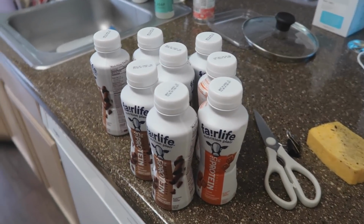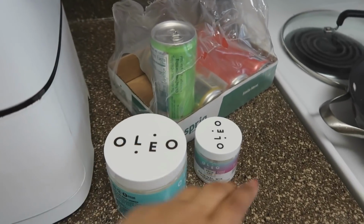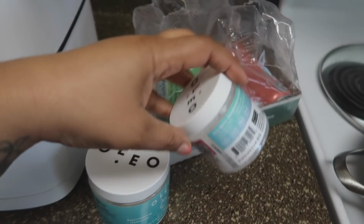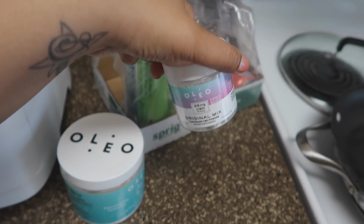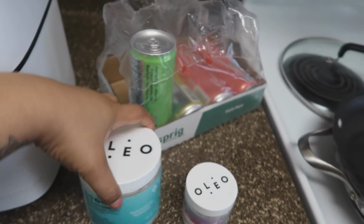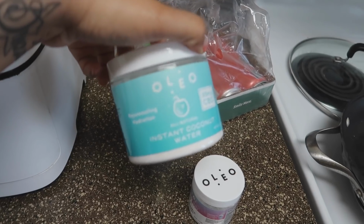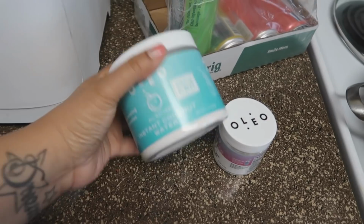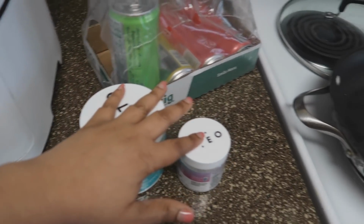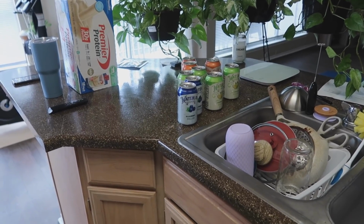I did take out some protein shakes to put into the fridge. Same thing with a few Sprigs. I took some of my CBD out of the cabinets. I used to be an ambassador for Oleo, but I just was not good at posting as regularly as they needed me to. But I do absolutely love their CBD. This one has coconut water in it, and it's really good post-workout. I love this. I'm not an ambassador anymore, but I still absolutely love it. So good. And then I also took out some extra Waterloos to put into the fridge.